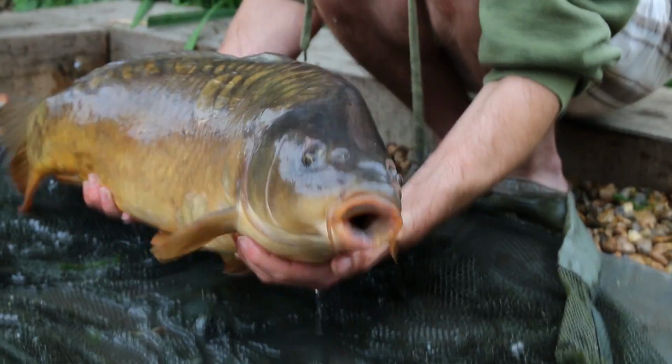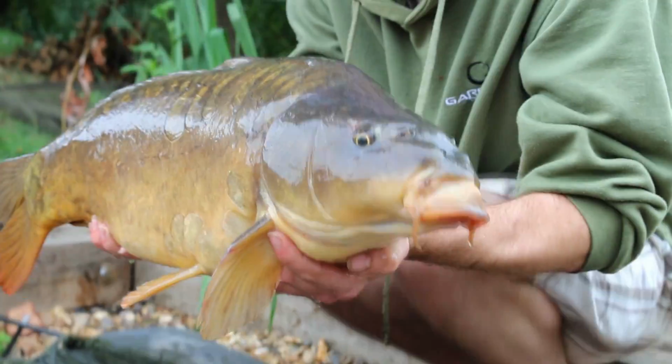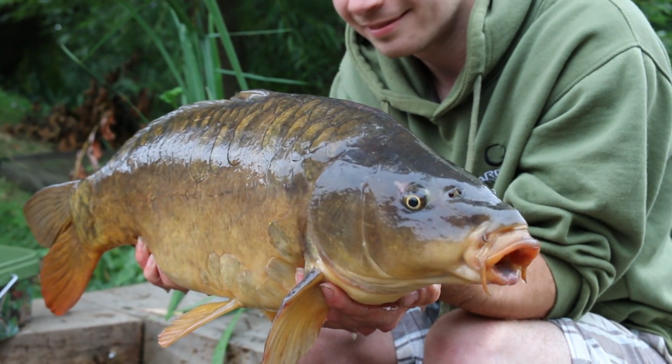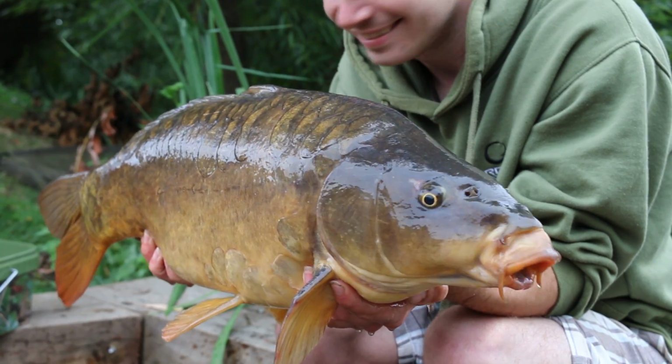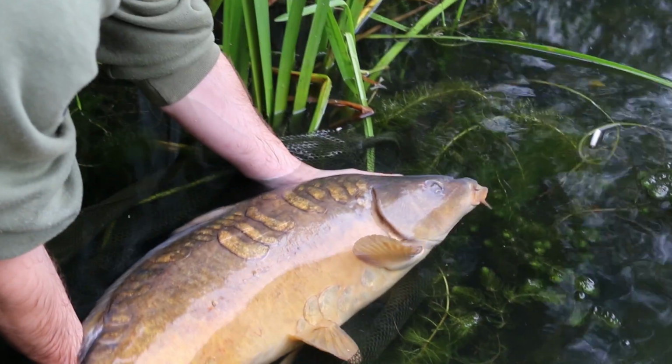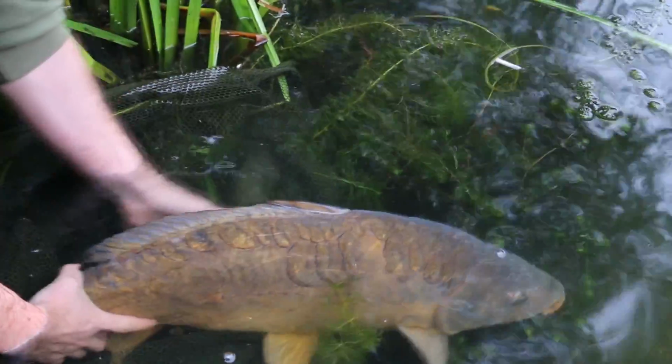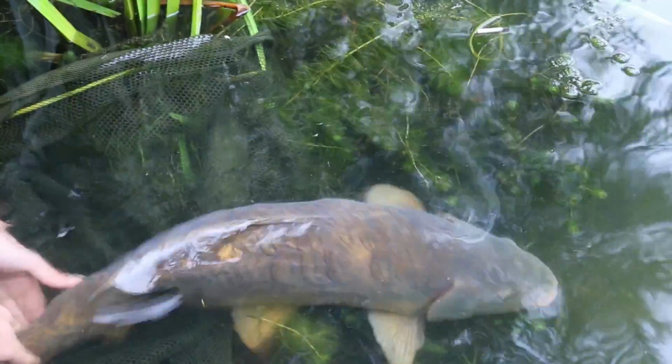Over the last couple of months, three, four months, I've been working in the shop on site, so I get a very, very good idea of where the fish are, what's been working, what hasn't been working, and a very good idea of how to catch them, pretty much. I've had some very good hits on the top and on the bottom.